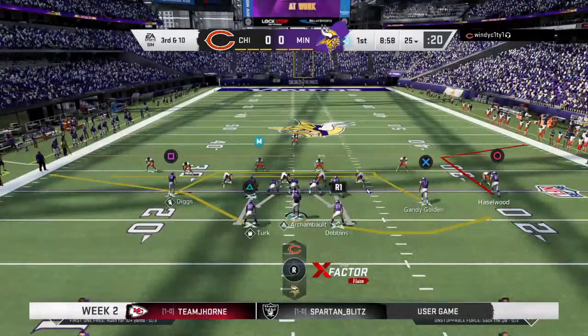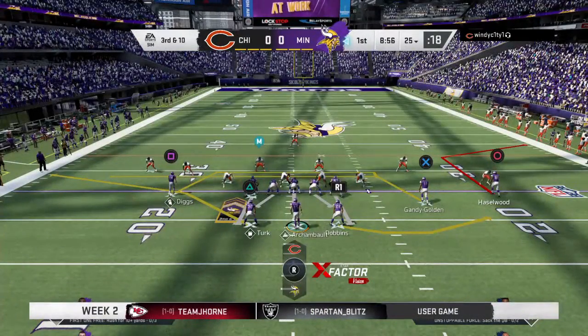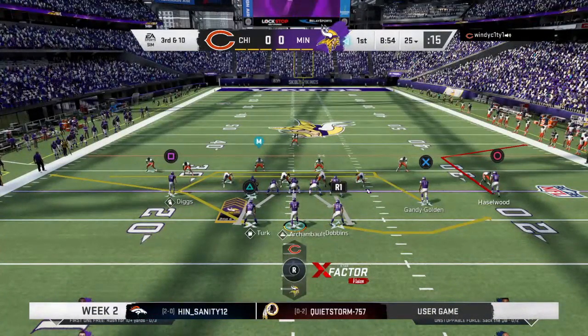On the double. Check Mike 54. Mike 54. I'm coming for you, son.